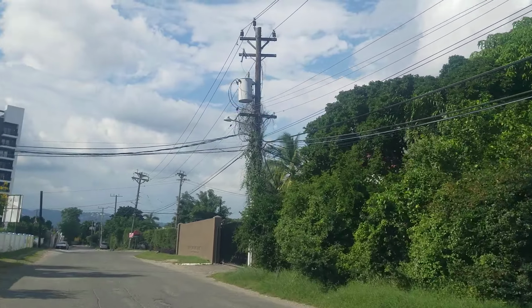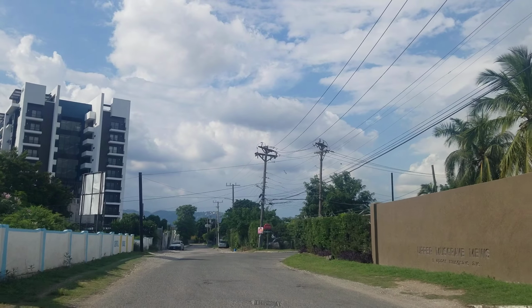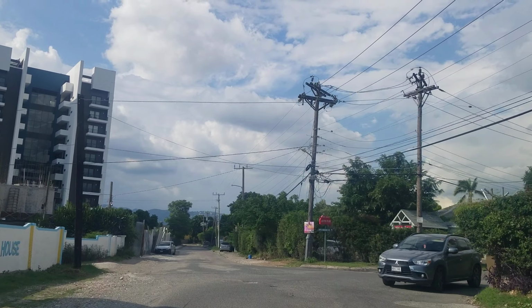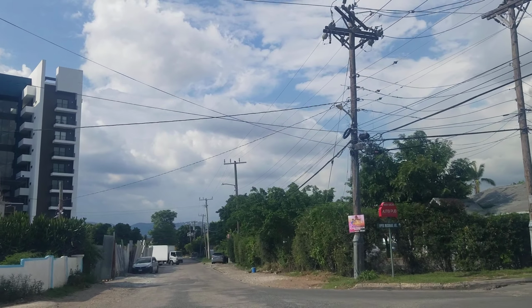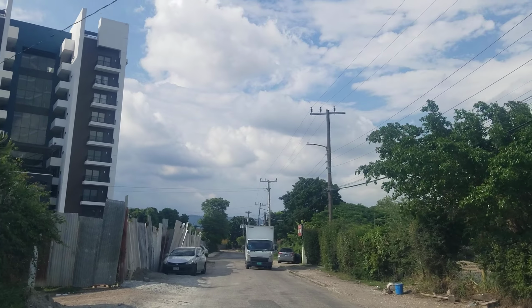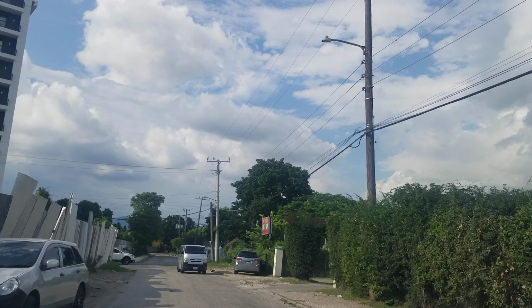Okay, now straight ahead on the left, that's the Via at the Braemar. Those are residential units. I think the building is complete. Persons probably have started to move in. And then over here now on the left, where you see the zinc fence, that's another construction that has just started.